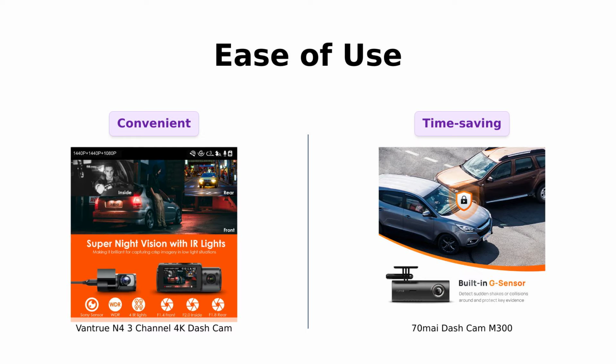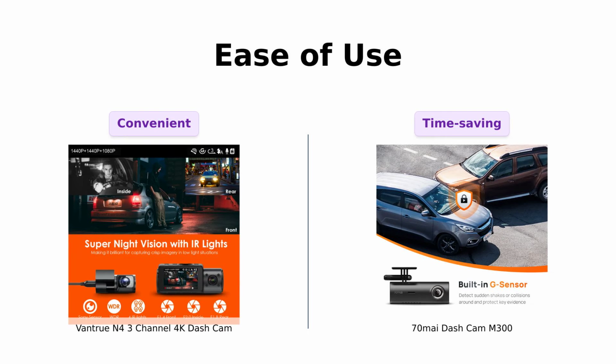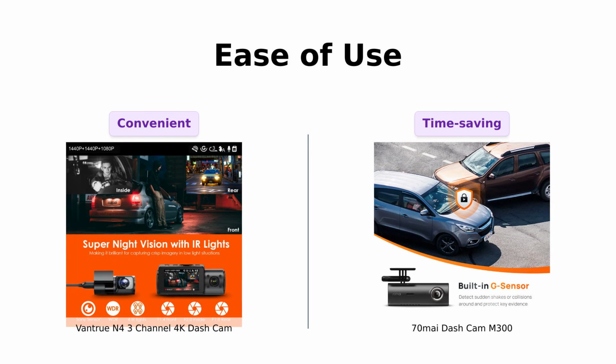Now let's talk about convenience. We all want a dash cam that's easy to install and use, right? The Vantrue N4 comes with an extendable 18-month warranty, customer support within 24 hours, and a 100% satisfaction guarantee. It's like having a personal assistant dedicated to your dash cam needs. Plus, it supports up to 512 gigabytes of external memory, so you'll never run out of storage space.